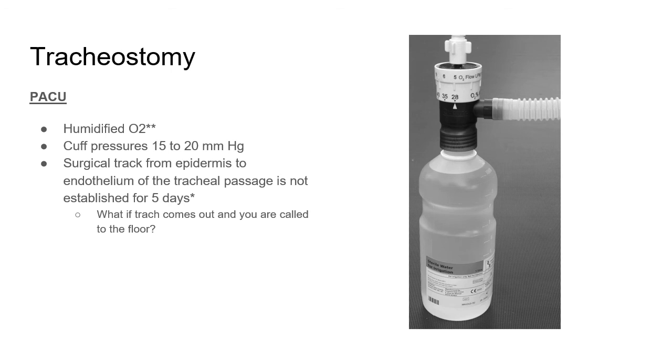Get the GlideScope. And the guy didn't desat. Luckily, I can't remember what we gave him, but I think we could mask him. And I'm pretty sure it's bronchospasm. Why don't we try albuterol? They said, GlideScope. So I GlideScoped the patient. We see the cords. I put the tube in.